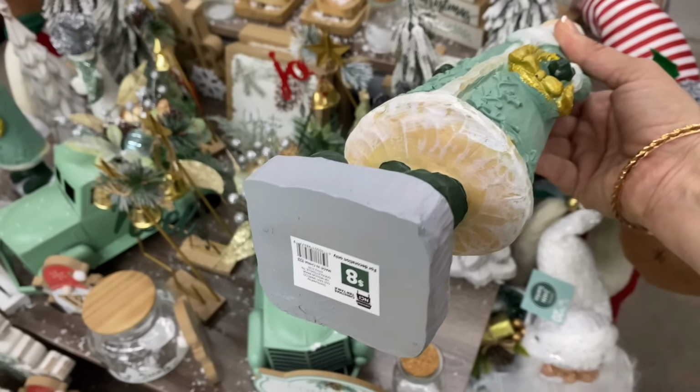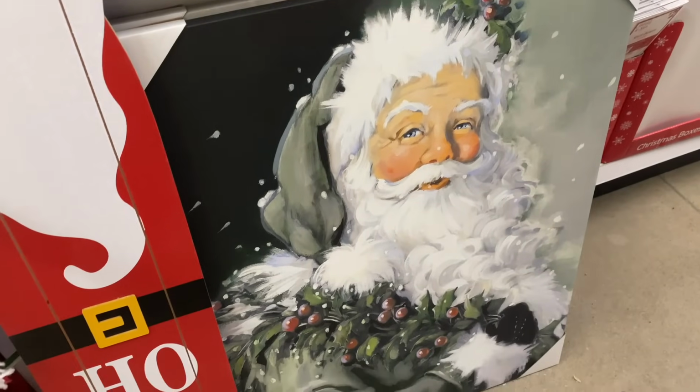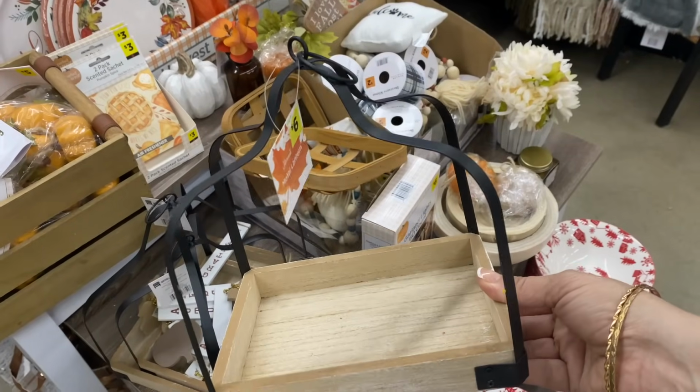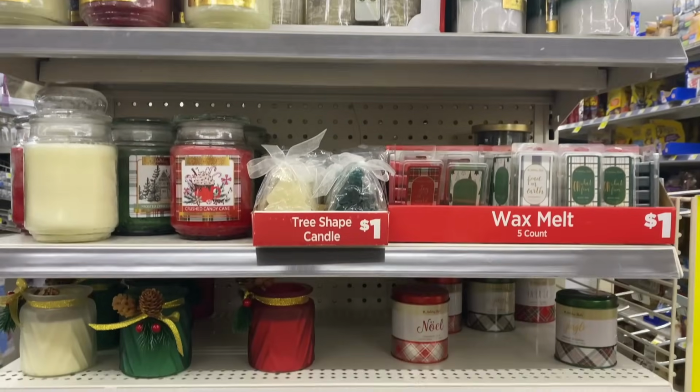for just $5. And I found the Santa too for $8. I love this entire collection, including these canvas pictures of Santa too. Isn't it gorgeous? Now I also did take a peek at the harvest selection, which a few of these pieces would be great for everyday decor.